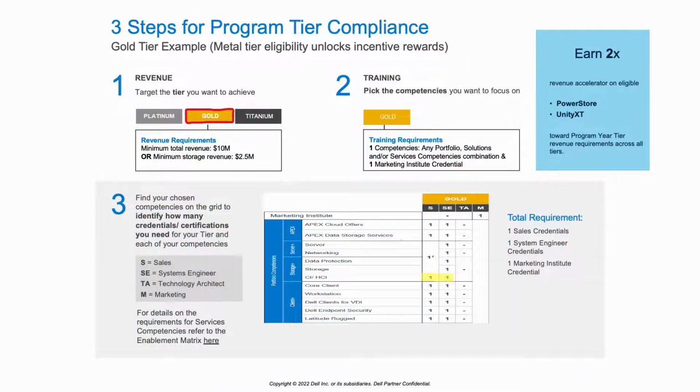So here are the 3 steps to qualify for Gold tier status. Again, we're looking for a minimum revenue requirement of $10 million or minimum storage of $2.5 million. Because of the 2x multiplier, if you sell PowerStore or Unity XT, those count as double the revenue towards the storage achievement. So a $1.5 million Unity deal will qualify as a $3 million attainment to its Gold level.